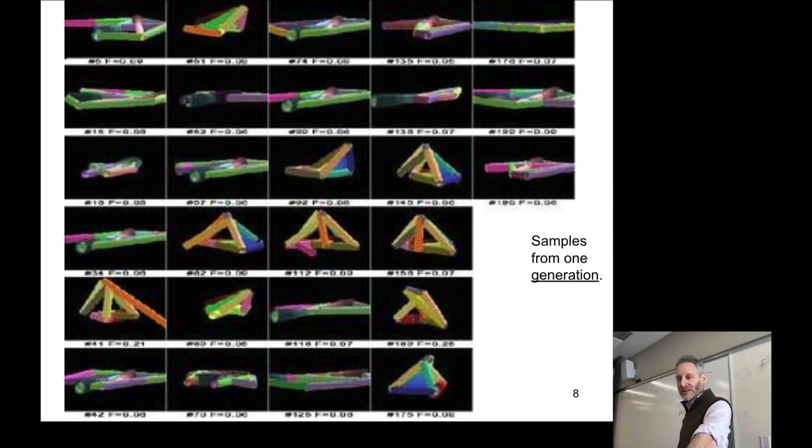Okay, let's get to the fun stuff. Here's a cut through, partway through the evolutionary algorithm as it's running. So at this point, obviously we don't have null phenotypes anymore. So evolution has been running for a fair period of time.